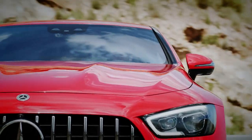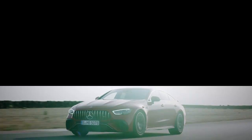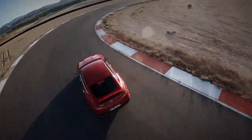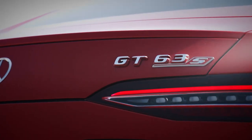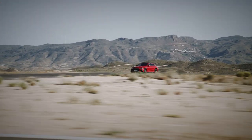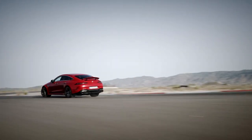But this new E-Performance version of the GT four-door is not really about fuel economy. You see, the electric motor has another benefit. At full power, it produces an extra 201 bhp, meaning you get a combined total of 831. As a result, this big saloon car can do 0 to 62 in 2.9 seconds, topping out at just shy of 200 miles per hour. What we have here then is a fast, green, practical four-door family car that just happens to be the most powerful road-going Mercedes ever made.